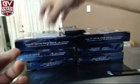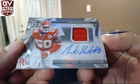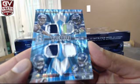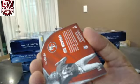First up, for the Chiefs, Justin Houston, jersey autograph. Jags for life, 83/99. Quad patch, Lynch, Wilson, Lockett, and Sherman. It's pretty nice there for the Seahawks, says for Mike. 2/50. And for the Niners, Joe Montana, D.A. Hammy, 99/99, last one made.